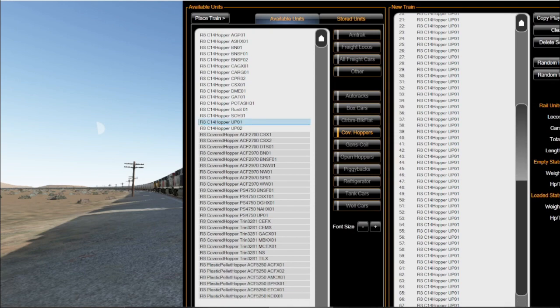That was at 70. So we'll go another 65 cars deep. Put us at 135 cars total. A bit more. We're testing the game, brothers.